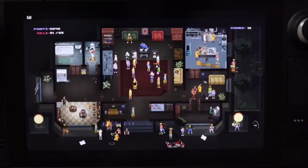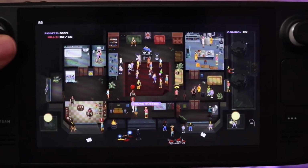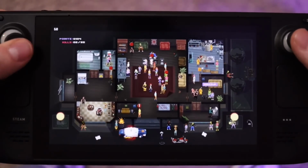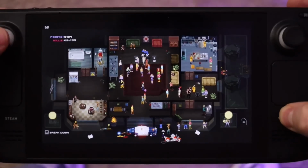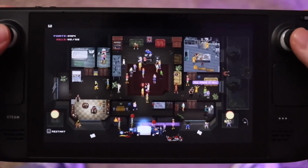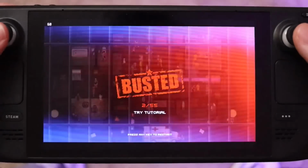And the reason I think this plays really well on the deck is because it's a game where you really want to keep a bird's eye view of everything that's happening with all the different partygoers, so nobody accidentally stumbles upon you performing a murder or anything like that. And having a smaller screen to really keep track of everything makes this play a little bit better than it does on a giant 65-inch screen, for example. Unquestionably the darkest of my picks, but ultimately it's still worth a look.